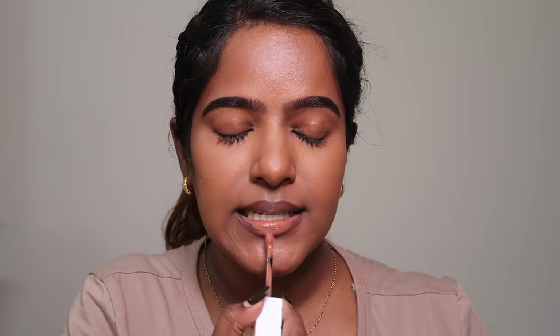So Insider is a very beautiful, again, warm toned brown shade. It would look super anemic just by itself. So a brown pencil is highly required to make this lip color work. So you have to move the product around before it dries and settles down, because once it's dry it is going to settle down, like it's not going to go anywhere.